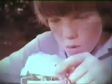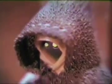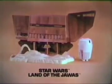Escape pod landing. Where am I? It's the new Star Wars Land of the Jawas that you put together. Action figures sold separately. You can move the action lever and make the Jawa capture R2-D2. R2, are you all right? What are they doing to you? You can raise the elevator and make R2-D2 disappear into the sandcrawler. Hang on, R2. I'm right behind you. Me too. Kenner's new Star Wars Land of the Jawas. Action figures each sold separately.